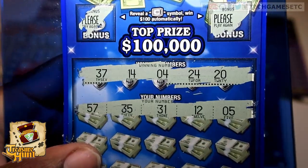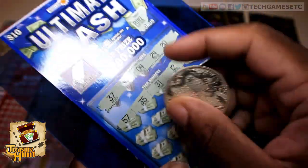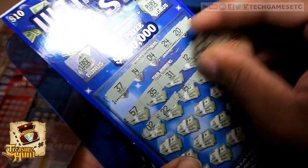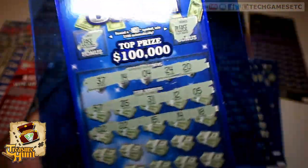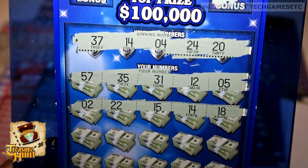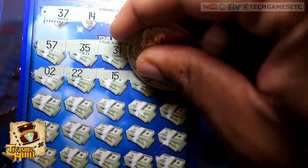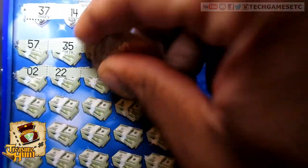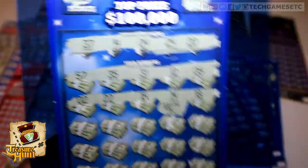All right. Not a winner, no winner numbers. All right. All right, we have a 14. Okay, let's see what it is. Small zeros for $10. All right, so we're on the board for $10, 14, 14.